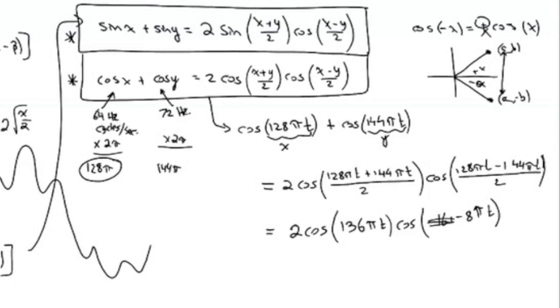Why is it in the fourth quadrant? Because if you go positive, it goes into the first quadrant. If you go negative, it goes into the fourth. So it automatically changes to a positive, so all you have to do is change that sign.